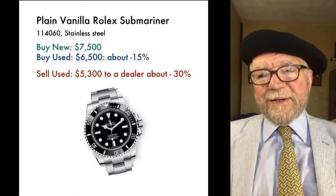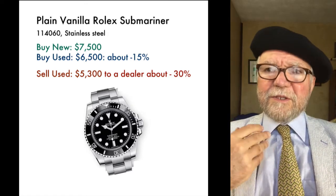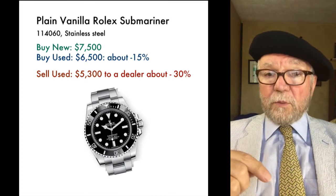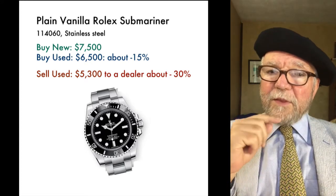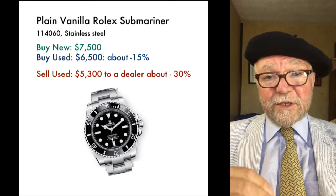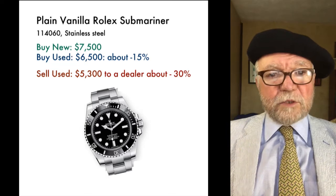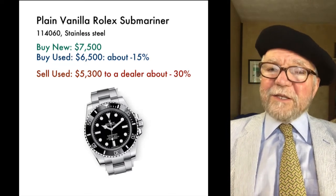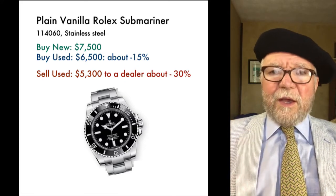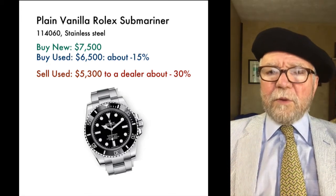Now, the thing to understand, at least as far as I'm concerned, is that if something maintains its resale value from its original price, that's not that good for collectors. Wouldn't it be better if they really dropped in price from their original, and then we as collectors could go get them at a much better price? Okay, so this is from the collector's point of view, not from the seller's point of view. And if you're the kind of collector who likes to flip watches, it also applies.